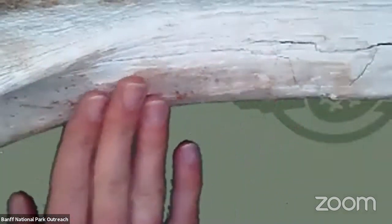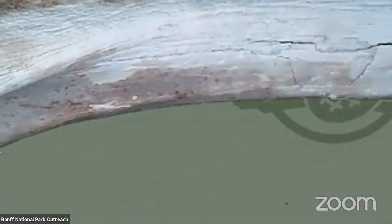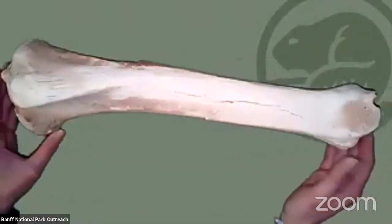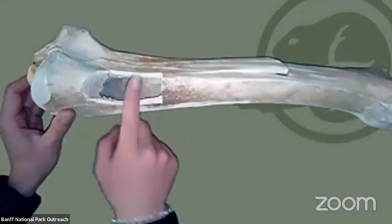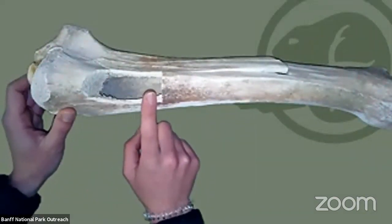As you can see here, we have this kind of golden coloring. And you can't feel it, but it feels a bit more like a stone than it does a bone. So what we did is we brought this back to our team of archaeologists. The first thing they did was take a sample. They cut a piece out of this bone and powdered it up, and then they sent it away to get some extra testing.